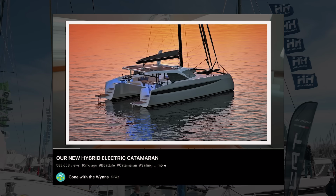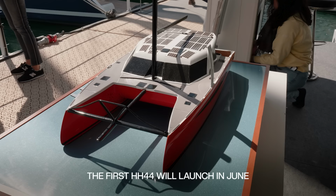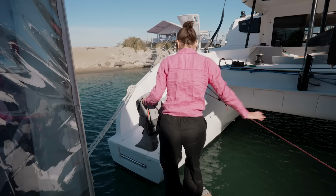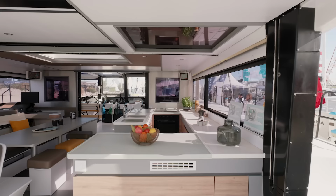Because last year, when we decided to put our life savings into a new boat, it was because finally there was a boat that ticked all of our boxes. And after the show, it seems our HH44 still is the only sub-50 footer that fits the bill. But if we were looking for something slightly bigger, there are a few new exciting options on the table.